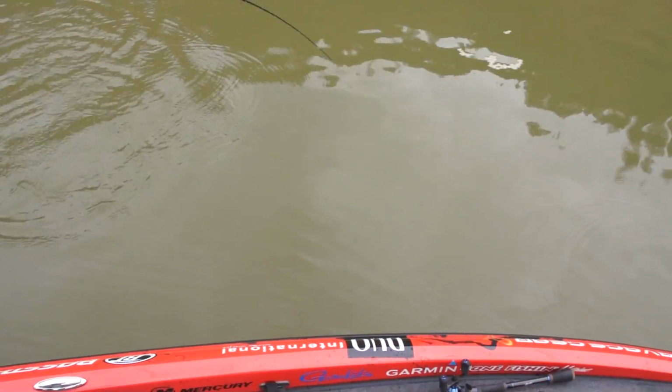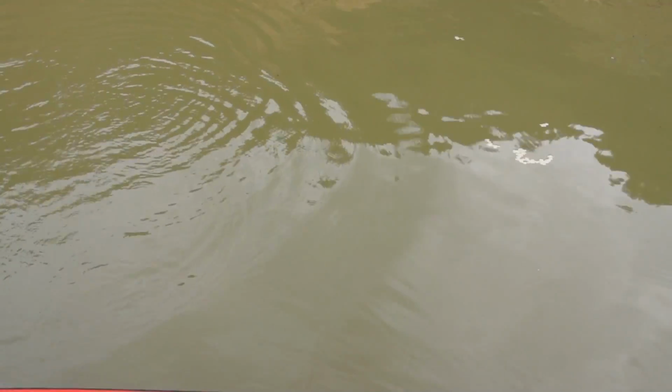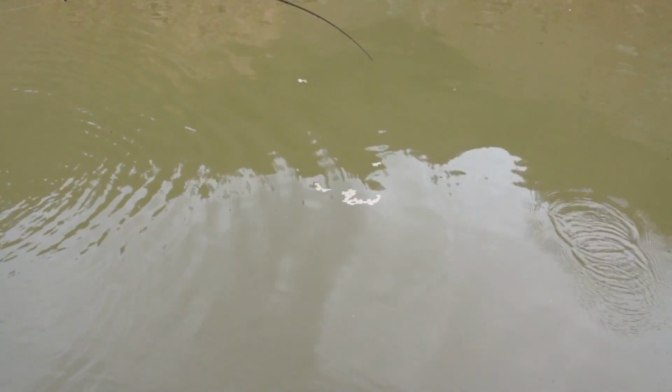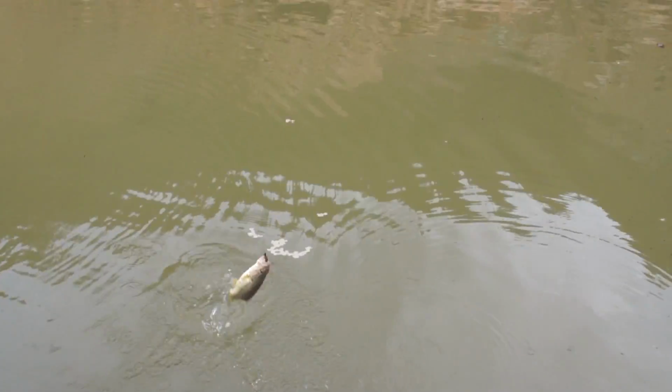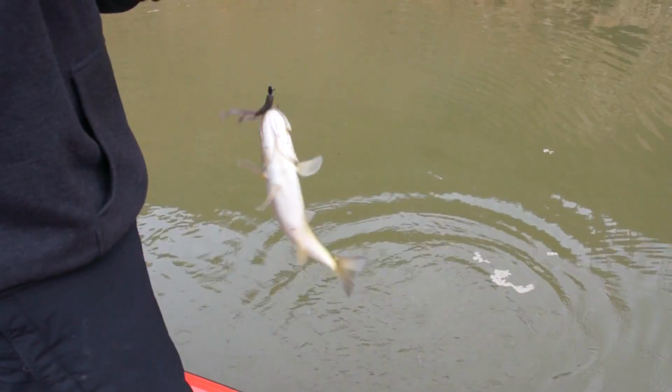I'm trying to figure out how to catch the big ones. Yeah, a fighter though. Oh, they're fun. Hey, he's still going. Come on, show me your eyes. There we go. He's not bad.